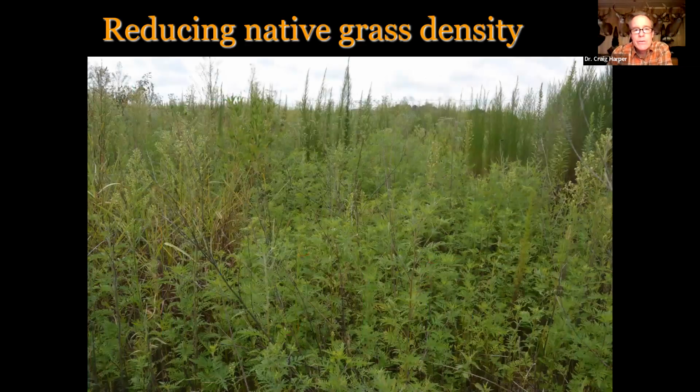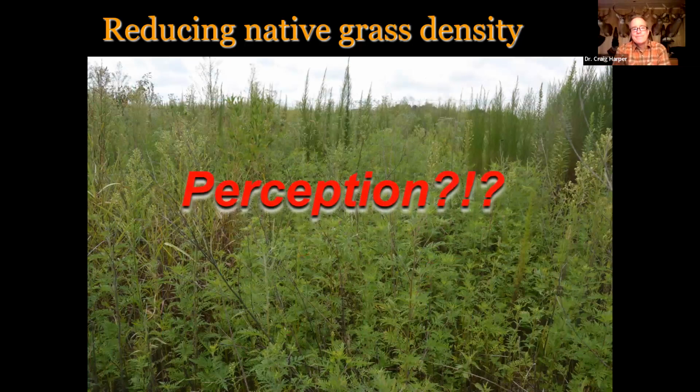Now, take a look at this. What do you think? Are you seeing a field of weeds? Or are you seeing that's about 1,500 pounds of deer forage per acre? And you wouldn't have to walk far out there before you would jump a fawn and adult deer as well.